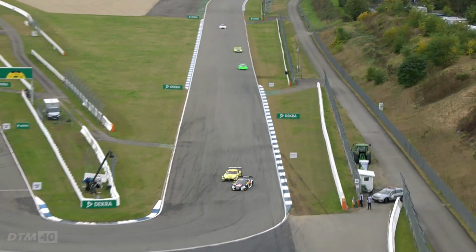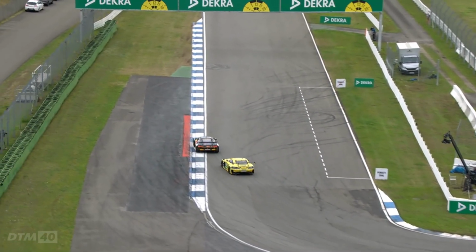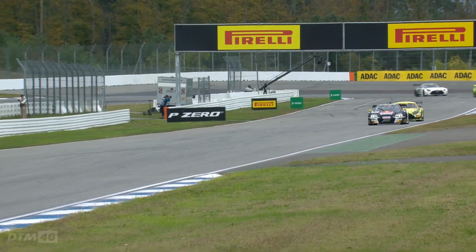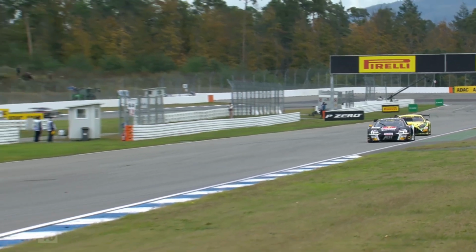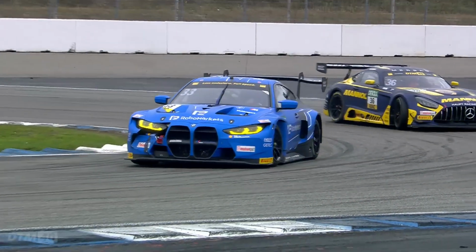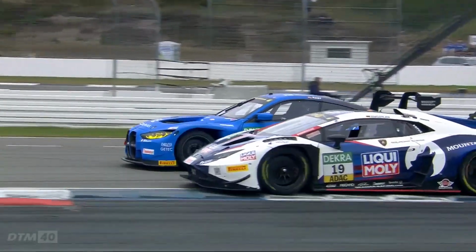Great to see Lucas Auer having a little look to the inside of Kelvin van der Linde. Just to repeat what I said, van der Linde cannot afford a DNF, and Lucas Auer will be totally aware of that. He's the one who can take the risks. Kelvin van der Linde needs to bring it home in the points. Turn 7 they come, which is taken flat out. Looks like there's been a bit of damage on René Rast. I think he might have been in the wars a bit as he's charged his way through.